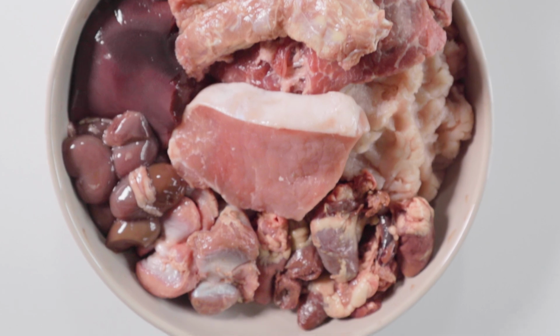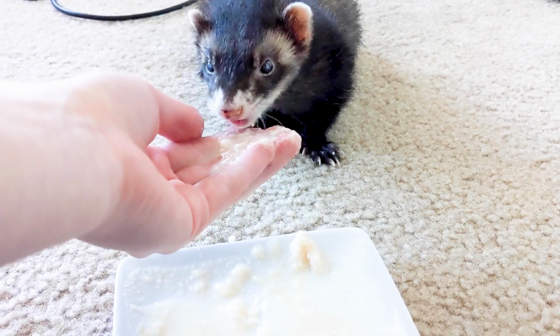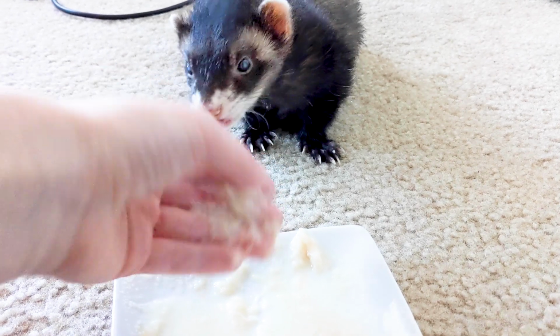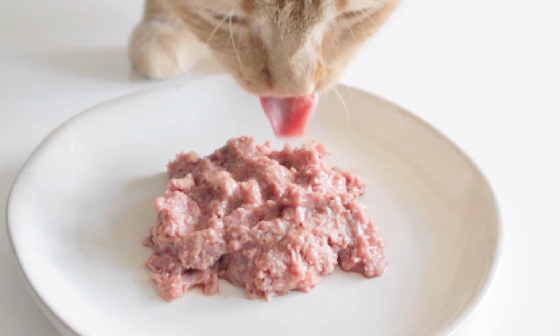When transitioning to raw, making the grinds watery and offering it with a spoon often helps picky pets start to get a taste of this new food. You can then slowly reduce the moisture until you think that your pet is ready to try small chunks.